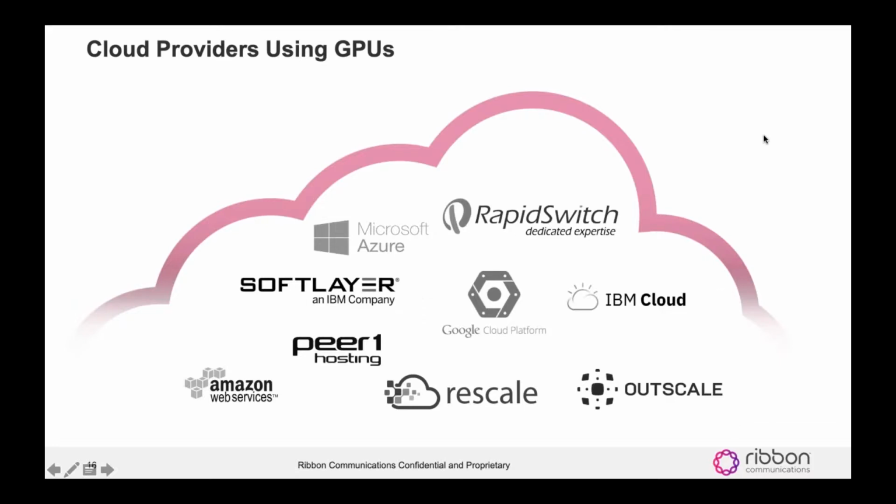And just to reiterate, right? These are all the public cloud platforms where you can avail GPU services today. So GPU is no longer a niche and inaccessible technology anymore. You can today choose to have GPU-based solution on either private or a public cloud.